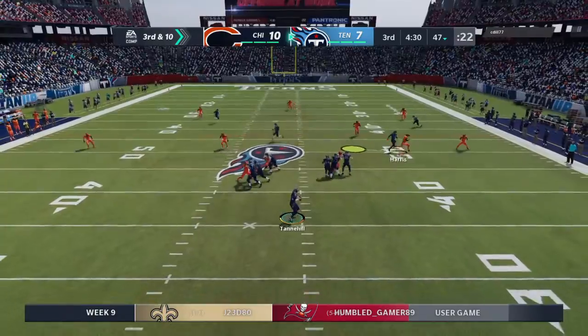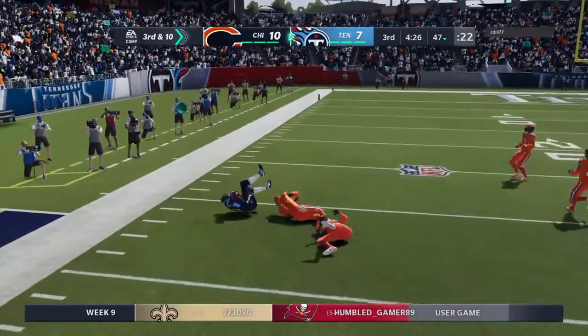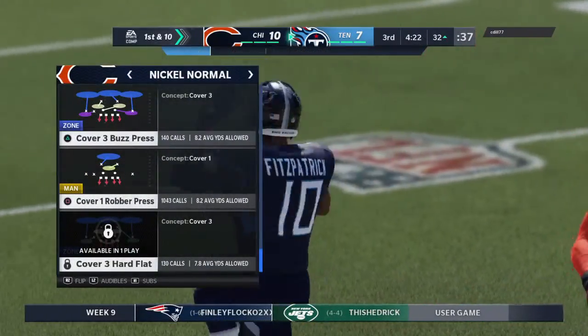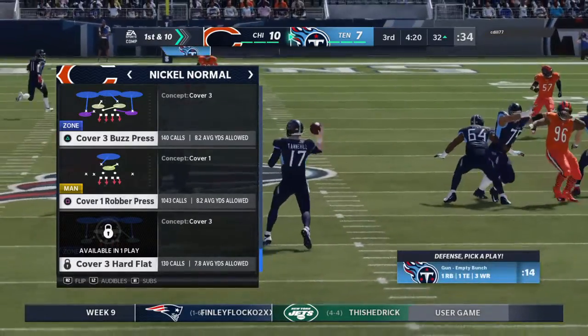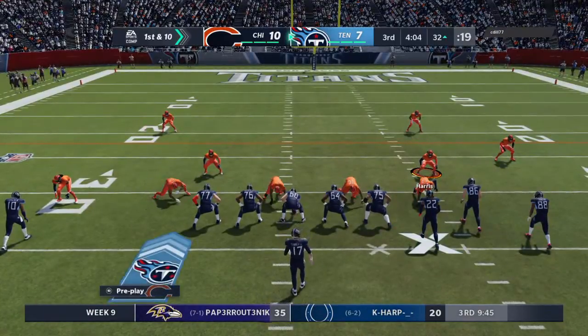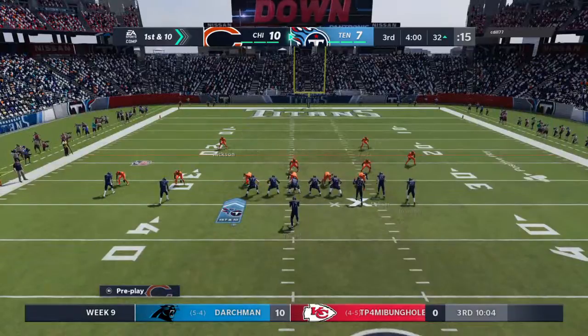From the gun, here's Tannehill. He's got his man on the crossing route. And he will have the Titans first down as they're able to get the 3rd down conversion. Great way to convert on 3rd down there. 21 yards the play. So into Bear territory now. This is 1st and 10 at the 32-yard line.